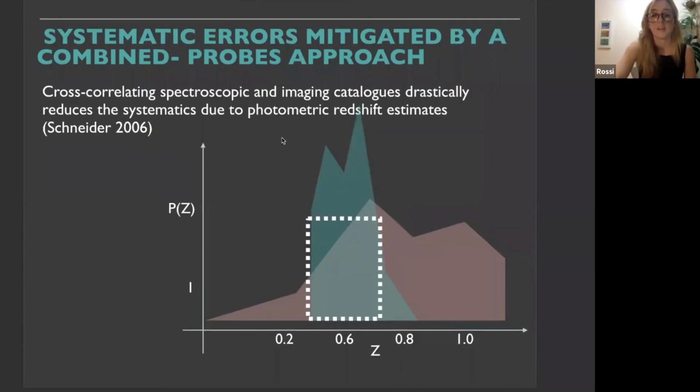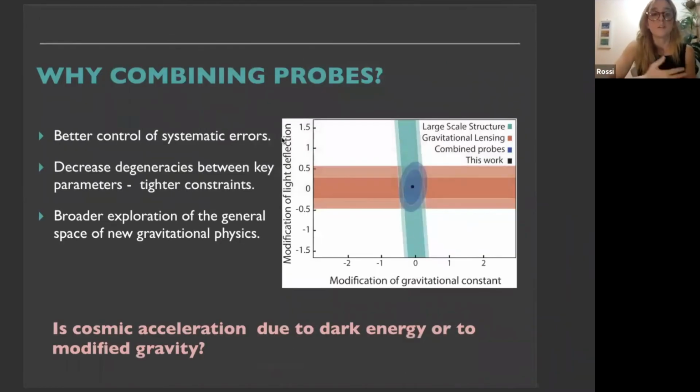So as we said, why combine these probes? We have a better control of these systematic errors. We decrease the degeneracy between the parameters, so we obtain tighter constraints. And in terms of gravity, we study how a possible theory of gravity would behave with light and matter at the same time. And of course, our key question is to try to answer what is causing this cosmic acceleration: whether it's due to an energy component or to modified gravity.